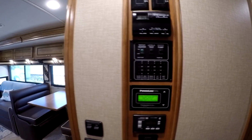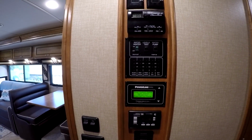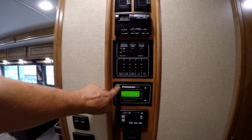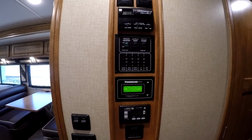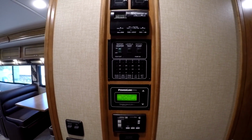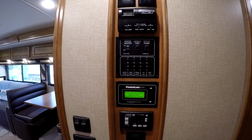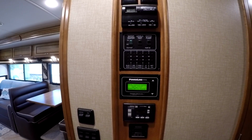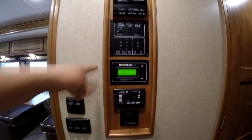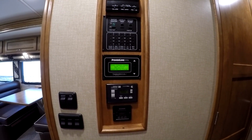I can run both ACs on 30 amp service, and this power line system, for example, if the compressor for that refrigerator kicks on, it'll shut off the back AC so that we don't go over 30 amps, and when the compressor for the refrigerator shuts back off, it'll turn the back AC back on. And so it has load shedding is what they call it.